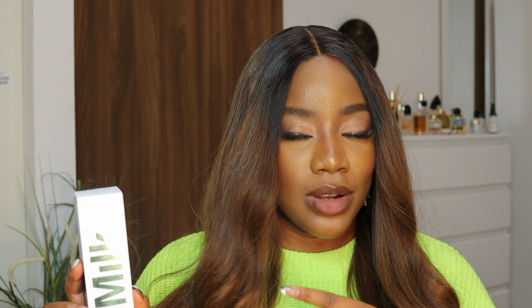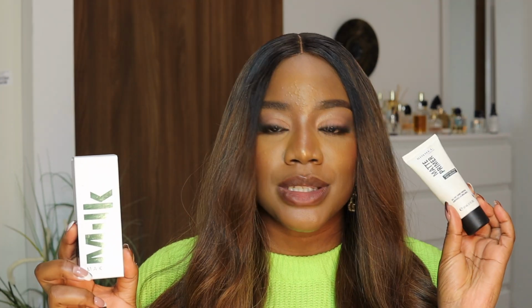If you have oily skin and you prefer that your makeup looks more matte, I would recommend the Rimmel London Matte Primer. If you have dry skin and you're looking for something that can provide more hydration to your skin and you're trying to have that dewy look to your makeup, I would always recommend the Milk Makeup Hydro Grip Primer. If they discontinue this primer, I don't know what I'm going to do. It's not as affordable as the Rimmel one, but value for money.